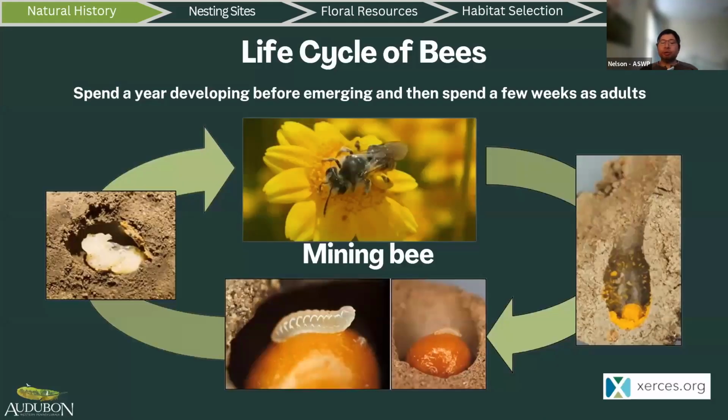Similar to butterflies and moths, bees have a 4-stage life cycle. They start off as an egg, then they become a larva, a pupa, and then become an adult. Okay, so for a mining bee life cycle, the female's gonna dig a hole.